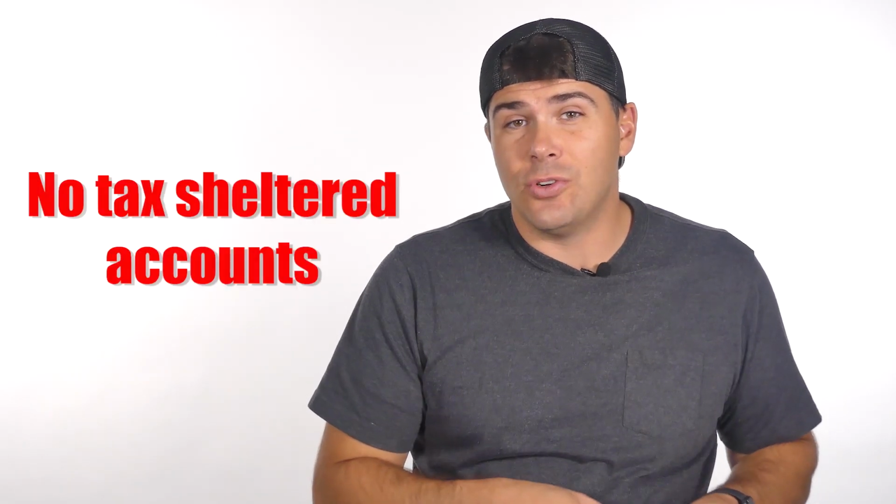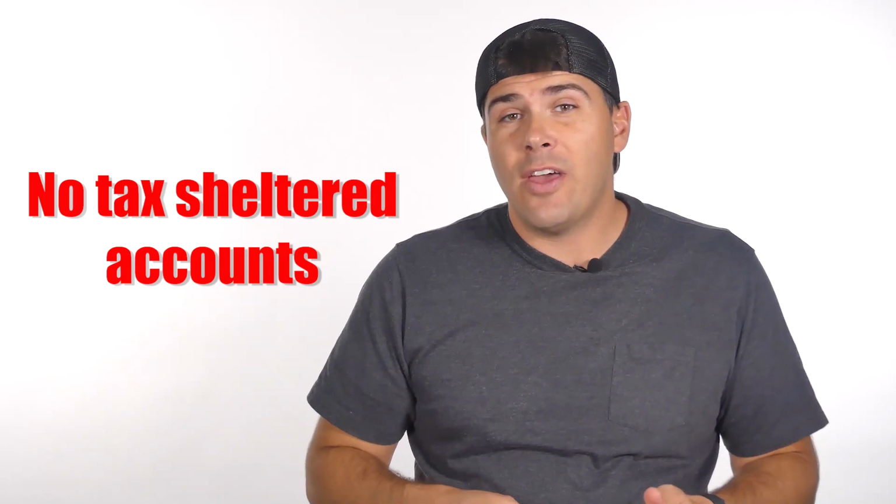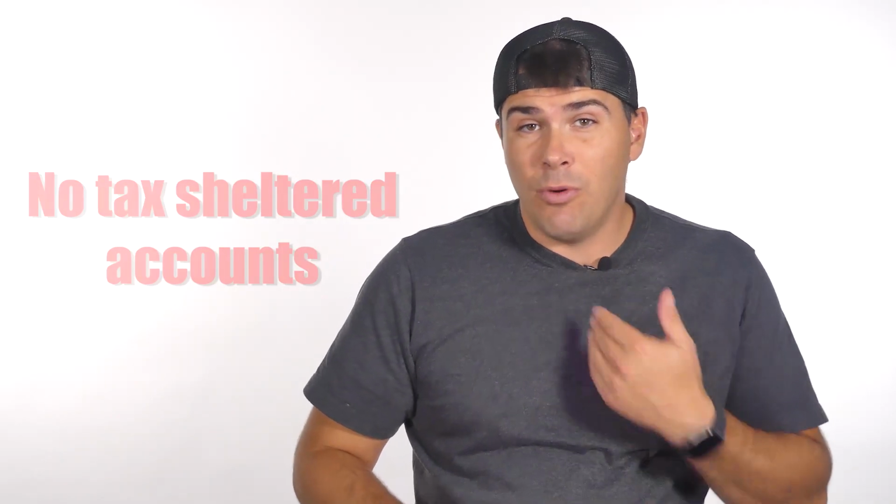Now, the biggest issue that I personally have with Robinhood is the fact that you can't invest in tax sheltered accounts like IRAs and Roth IRAs. And this is a big problem for me because I always want to take care of those types of investments first before I use an individual account like what you use on Robinhood. So as far as IRAs and Roth IRAs, tax sheltered accounts do not exist right now on the Robinhood platform. Maybe one day they'll offer tax sheltered accounts, and in my opinion, that'll be a very good thing. But for right now, they don't offer them.